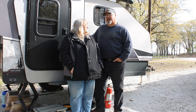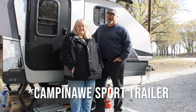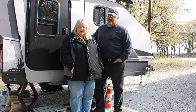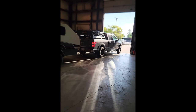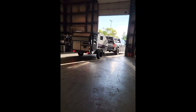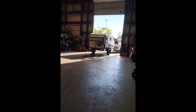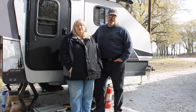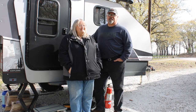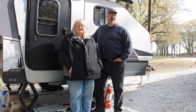Behind us is our Campinawe camper, who we affectionately call Heckinawe. We got it in September of last year, picked it up Labor Day weekend, and started using it right away. So we've had it about 6 months now. In that time, we've camped in it over a month, so we've stayed over 30 nights in it. We've towed it around almost 4,000 miles.